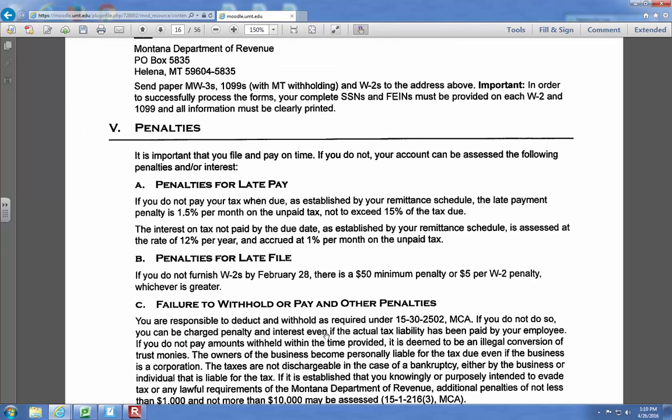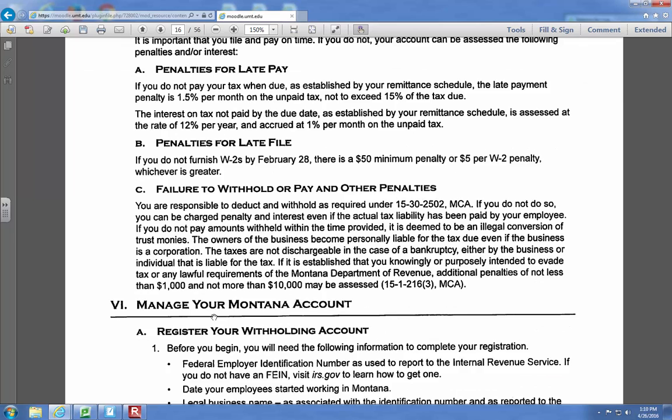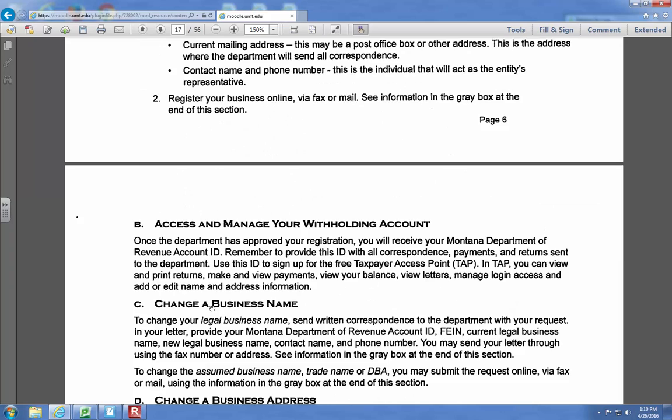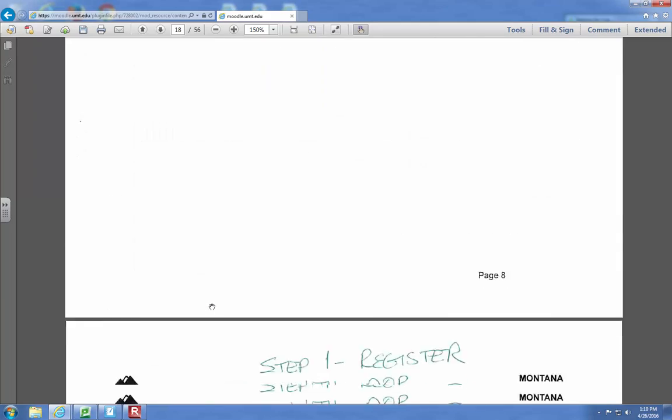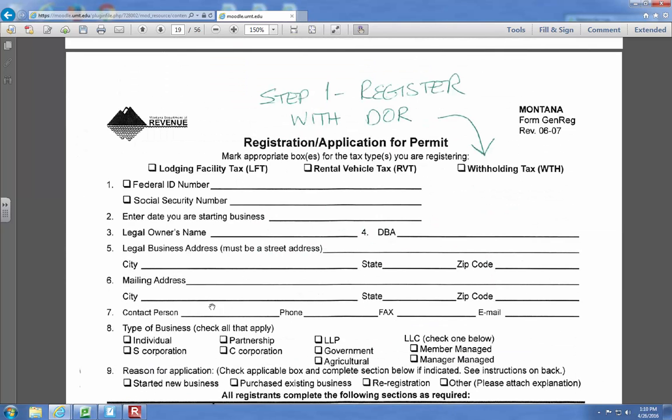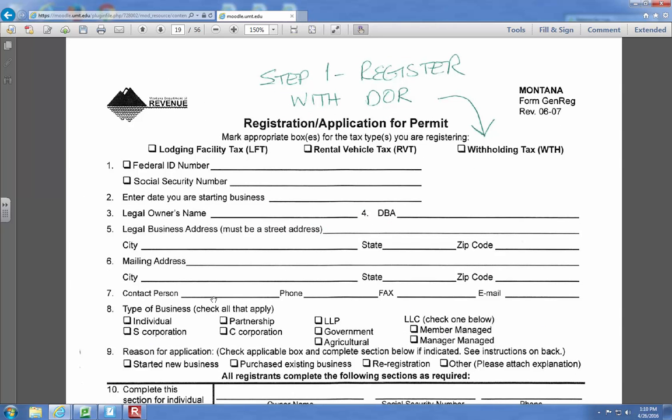Okay. Lots of penalties. Don't be late. Don't underpay. And then they tell you how to get on and get your account set up. So basically, I'm going to walk you through the steps. Step number one, I'm a new employer. I have got to petition or ask the state of Montana to allow me to withhold SIT. So it's called an application for a permit. You can see I'm pointing to the box that you check off. I want to withhold tax.